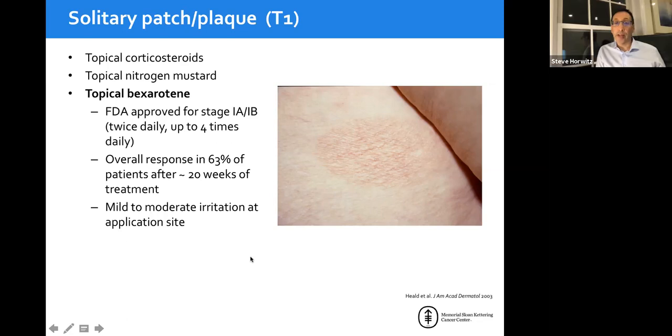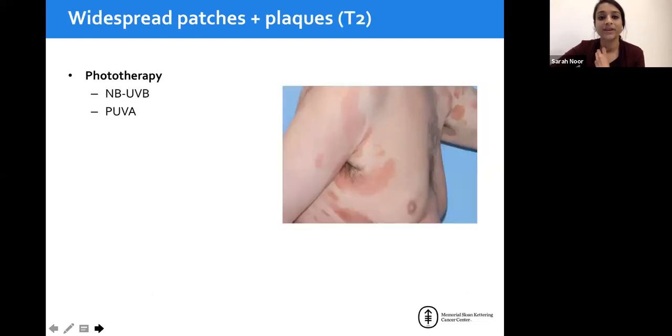So if someone has more extensive disease, what would then be used? Oftentimes the majority of what I see is patients who have a lot of these flat patches, and sometimes slightly thicker plaques mixed in. For those patients, it's certainly reasonable to have a topical steroid that can be used on certain areas or all areas, or ones that are particularly bothersome. But then a discussion of using something a little more of what we call skin directed, and not just a local treatment.